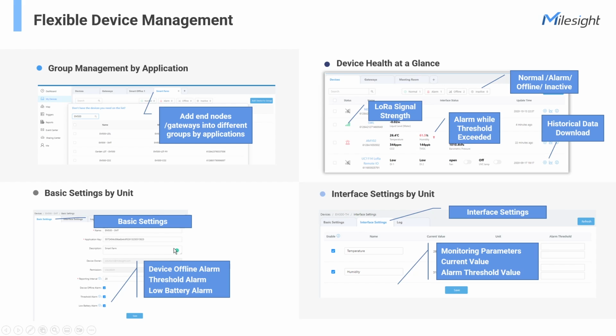And for each device configuration, regardless of sensor or controller, with the help of basic settings and interface settings, alarm linking and round-the-clock monitoring is well performed by Milesight IoT Cloud. After you've done the basic settings, whenever a device is offline or against your threshold settings, or its battery volume is lower than 20%, you will get an alarm notification in time. And the interface settings is the exact place where you can set up all the related parameters and their threshold values for each end device.